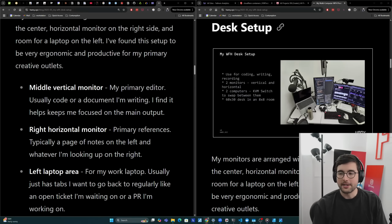Now on the right monitor, I usually have two windows that are tiled. Windows is pretty good at this. On Mac, you can do this with, I think I use Rectangle as the tiling manager. And Linux is also pretty good about this. I usually will have notes on the leftmost pane and then references or things that I'm researching on the rightmost pane. And that's typically how I do 70, 80% of my computer work.